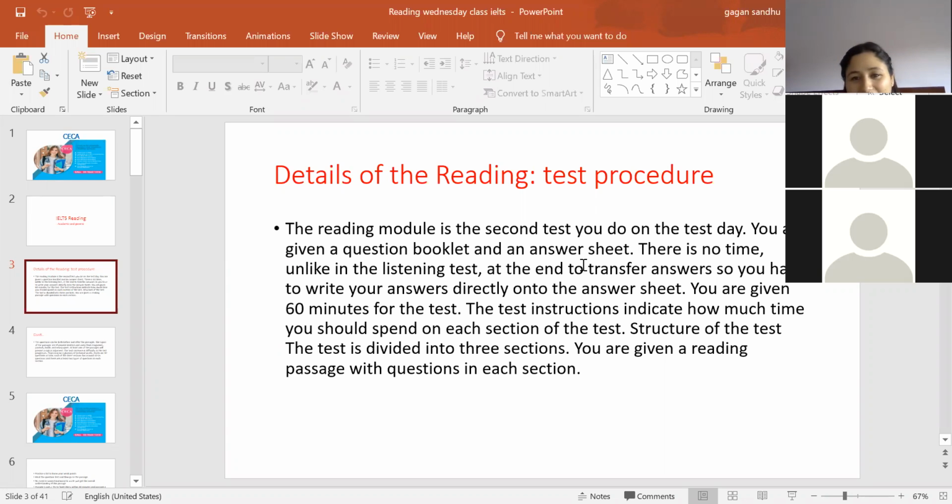We're talking about the time, right? So it's like 20, 20 minutes you need to spend on each passage if you are going by this strategy.